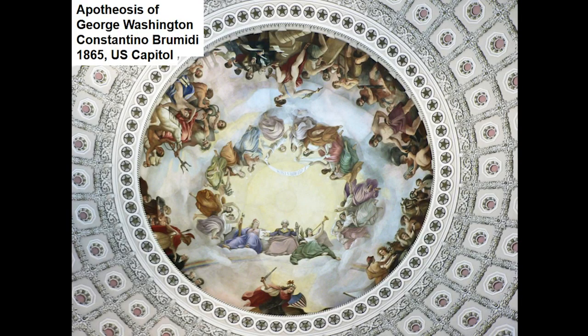This famous fresco on the underside of the rotunda by Constantino Brumidi, right? The apotheosis of George Washington. And then she took us into the Senate corridors and this room, S127. And we were in there for about 10 minutes. And when we came out, I said to her, "Whoa, there's a lot going on in that room."